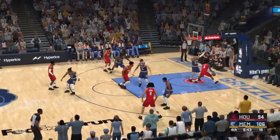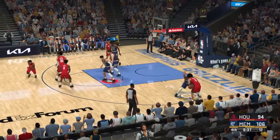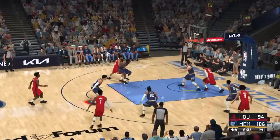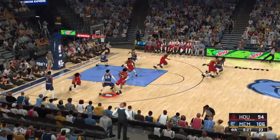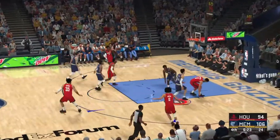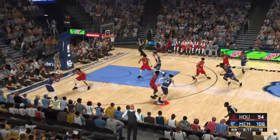Down low. Tate passes to Green. Outside Wall. And he lobs it up to the rim. Adams grabs the miss. Memphis has gone 1 for 2 from deep in this fourth quarter. To the paint. Stolen by Wall. And here we go. The Rockets in transition. Martin misses. The Grizzlies have gotten 7 of their first 10 shots to go during this fourth quarter.